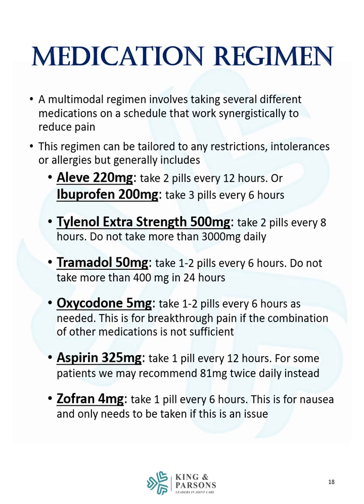Tramadol, 50 milligrams, 1 to 2 pills every 6 hours, not to exceed more than 400 milligrams or 8 pills in 24 hours. Oxycodone, 5 milligrams, 1 to 2 pills every 6 hours as needed. This is for breakthrough pain if the combination of other medications is not sufficient.